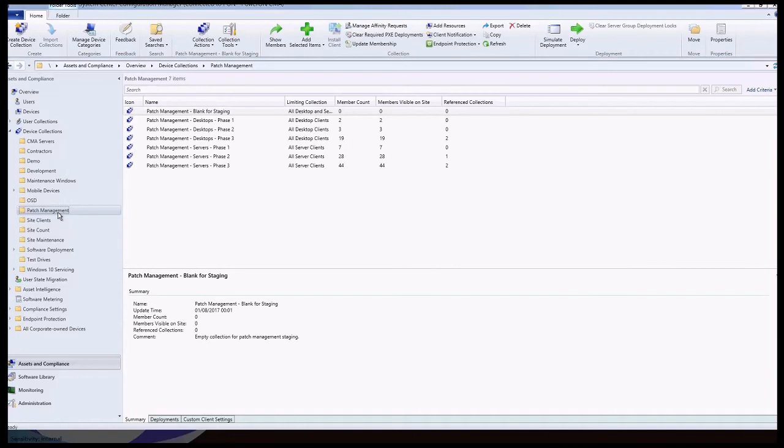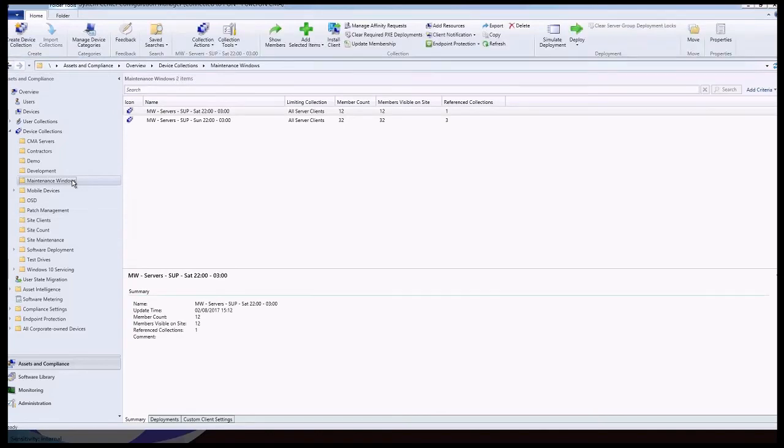And they're populated with different devices according to the strategy. So as I said, you can use AD groups to dynamically group these and populate them. So, we've got server versus desktop for both of the different deployments. And another important piece is that we should always define our maintenance windows, particularly for servers.